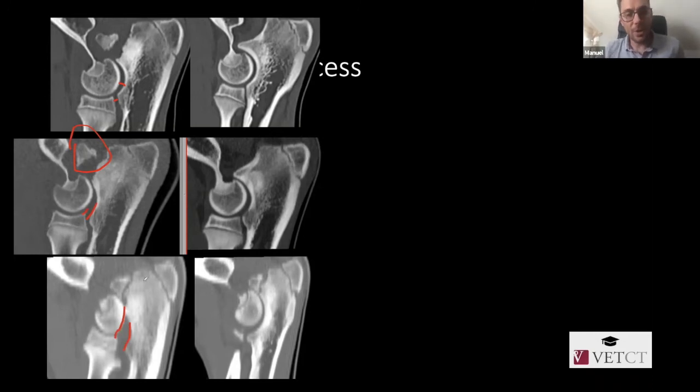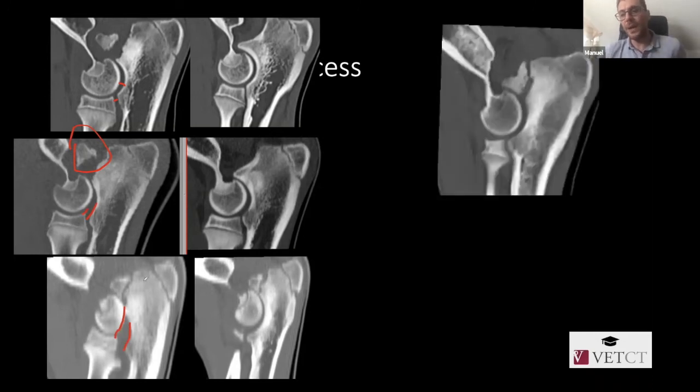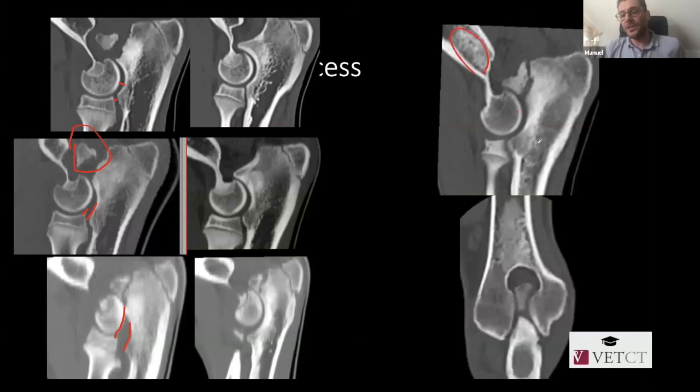You need to look for comorbidities as well. This is something that always surprised me. When I was a resident, we were doing a lot of screening of healthy dogs for breeding purposes, and you would see anconeal processes fragmented in perfectly sound dogs. So just because it's spectacular and, you know, wow, what a big fragment there, you still need to look for everything else. You see, for example, in this dog here, you've got the sclerosis there as well. It's got very severe panosteitis.